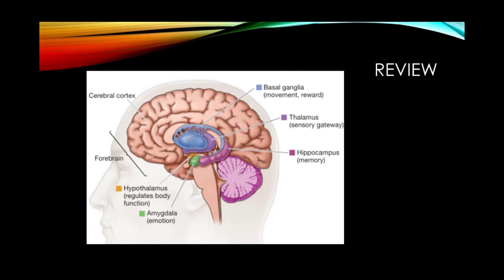This is just a review of where everything sits anatomically. The basal ganglia, located in blue, thalamus, purple, hippocampus, pinkish, amygdala is green, and the hypothalamus is right there, like hypo underneath the thalamus, right? And it's no coincidence that the basal ganglia is so close to all of these things.